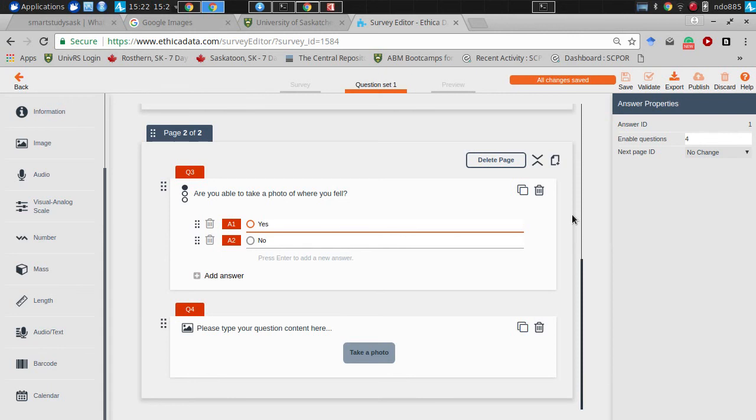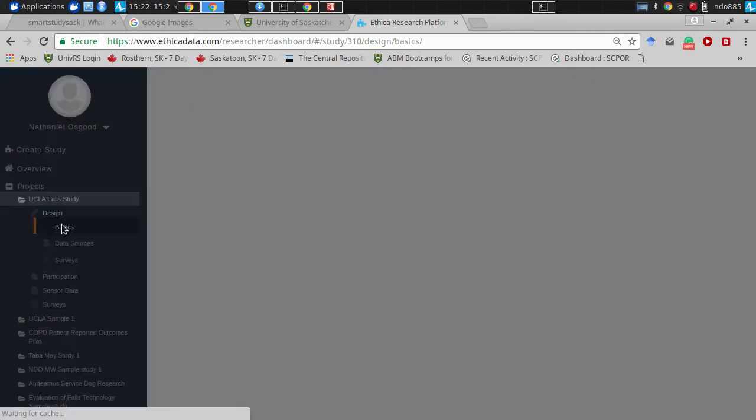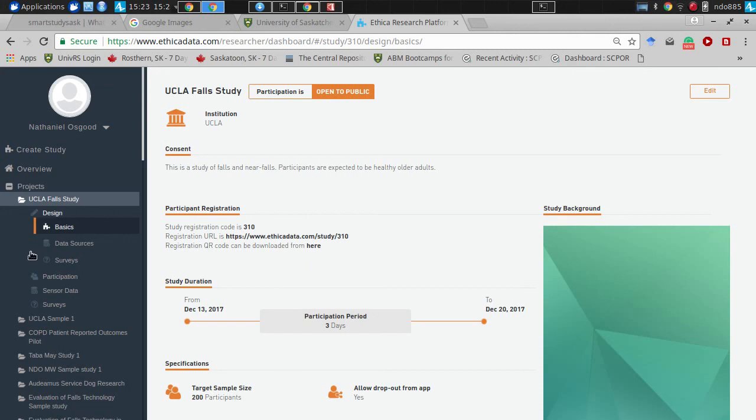So let's go see it on the device. I'm going to go back. I'm done defining this survey. I'm going to go find the study ID associated with this. Okay, so I go to the basics area here. You'll notice it set up this whole area for me, and it's saying that this study code is 310. Alternatively, we could provide people with a URL that links there.